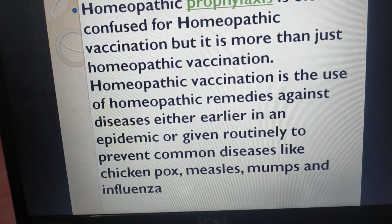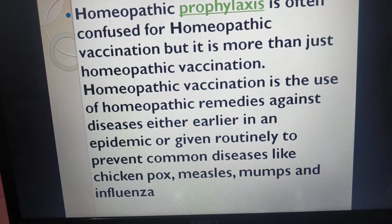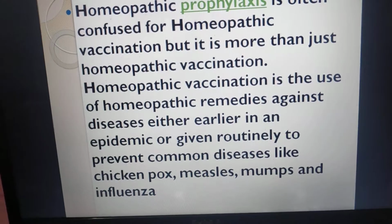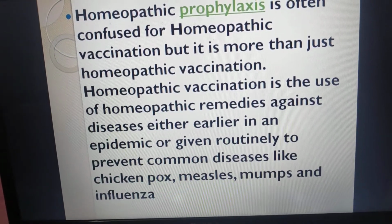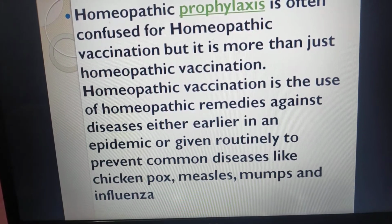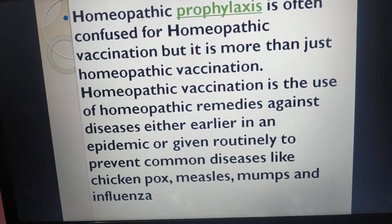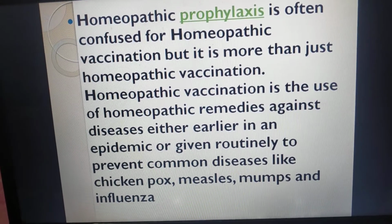Homeopathic prophylaxis is often confused for homeopathic vaccination, but it is more than just homeopathic vaccination. Homeopathic vaccination is the use of homeopathic remedies against diseases either earlier in an epidemic or given routinely to prevent common diseases like chickenpox, measles, mumps, influenza.